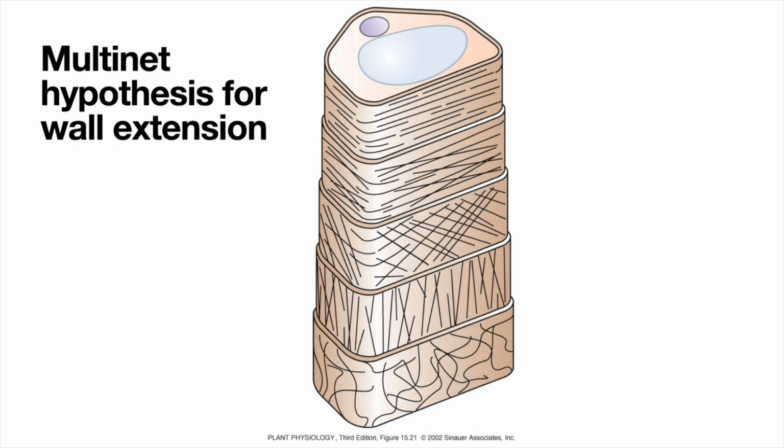Cells don't grow forever. The walls can reach a limit in which they can no longer expand. It's unclear what all the controls are for this, but one hypothesis, known as the multi-net hypothesis, is that the cell wall layers begin to limit the expansion by creating more resistance to expansion. This is due to the increased thickness of the cell wall and the orientation of the microfibrils.